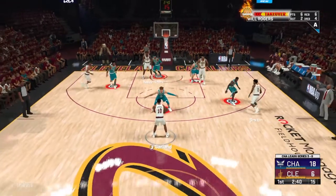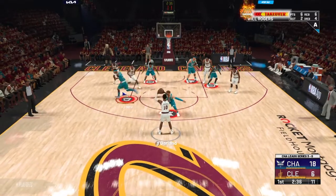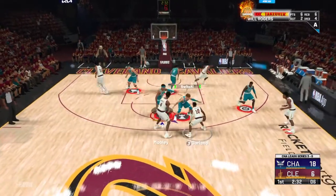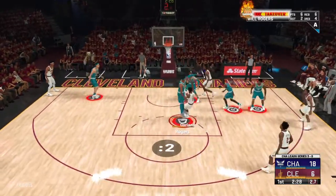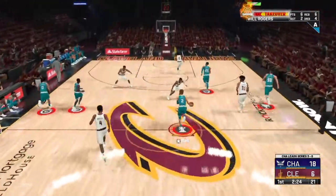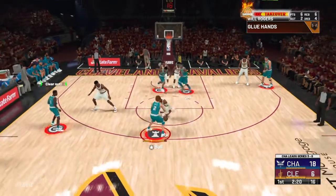Outside for Sexton. Good idea. Now Garland. Boy, he's been patient so far. Nothing yet on the scoreboard. 11 feet out. The shot misses. He just can't find the touch this quarter. He's got to keep grinding, though, and looking for the best shot possible. Back to Ball.